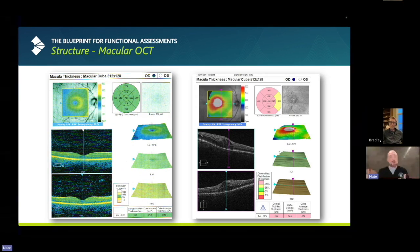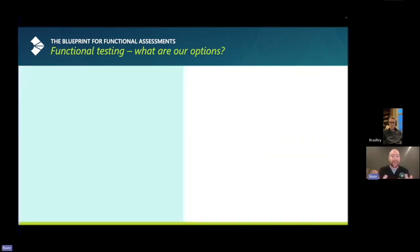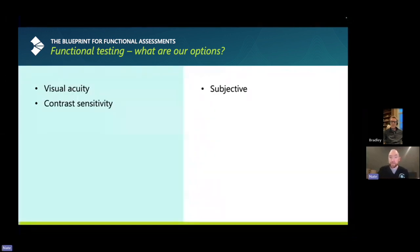And again, helps you to show, do we have a normal macula on the left? Do we have diabetic macular edema on the right? Again, amazing test, OCT, looking at structure. But functionally, we do have other options, and you guys do other options functionally. We've got visual acuity. That's subjective. It relies on the patient. We have contrast sensitivity. That's subjective, and it relies on the patient. And we usually aren't doing that in the vast majority of our patients.